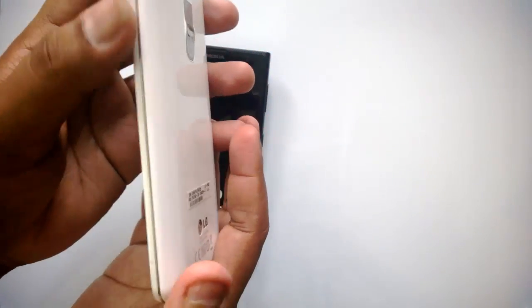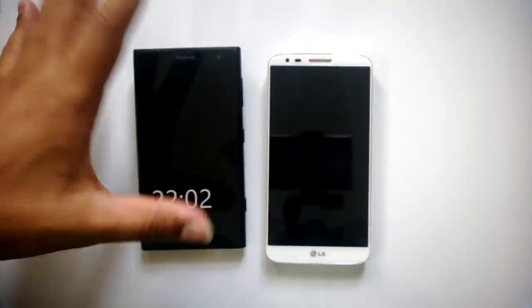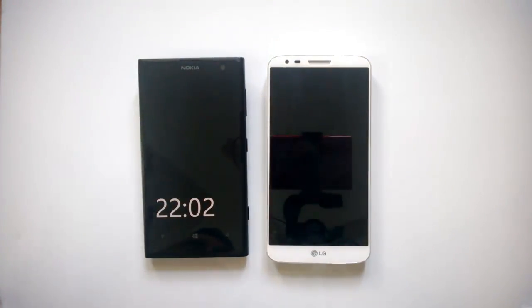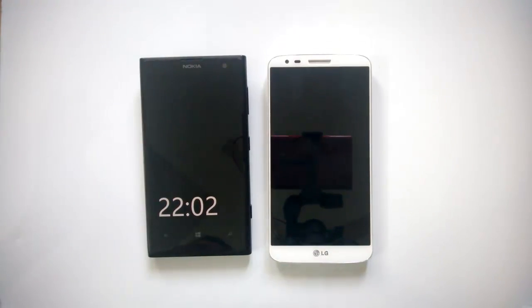But if you are looking for an overall phone which has a good display, good build quality, a decent 13 megapixel camera, good battery life with a 3000 mAh battery, overall great performance, and top-notch hardware, then the LG G2 is the answer, and you can pick the LG G2. The LG G2 is cheaper than the Lumia 1020 as of now, and it comes in 16 GB as well as 32 GB variants.